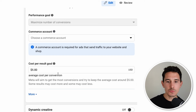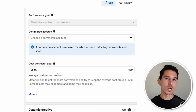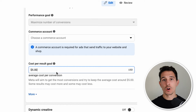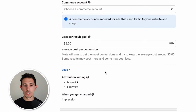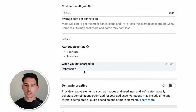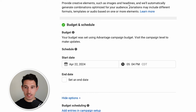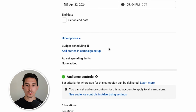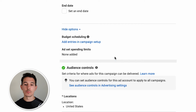And then because we have set a cost cap or a cost per result target on the campaign level, you have to actually set your cost per result goal here. Because this is a complicated formula, I'm actually going to break it down at the very end of this ad set section. If you set these wrong, you might not spend any money or you might overspend your money. Breaking down a little bit more, your attribution settings are 7-day click, 1-day view. You can't edit this. You get charged on the impression. We are not selecting dynamic creative and we are not setting an end date, nor are we budget scheduling or setting any spending limits on the ad set.